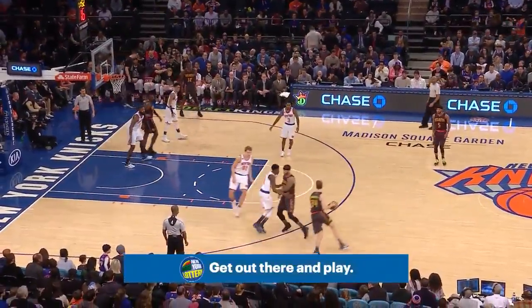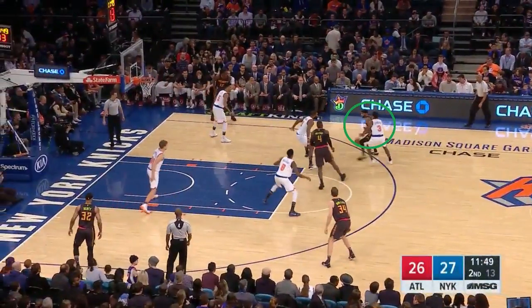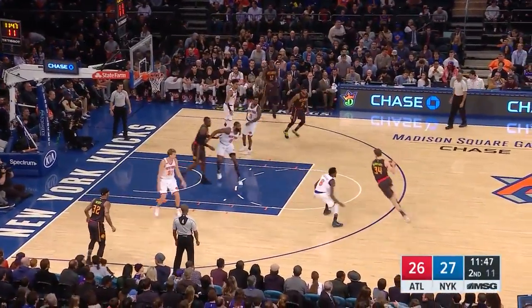Here's an example of a play where this roll could have been used. If Malcolm Delaney did a better job of keeping that defender on his back, which would buy time and have that big man stay up, then Millsap may have been able to roll to that strong side block and put that weak side defender in a tough position. Cover Millsap and you leave a shooter open, don't cover Millsap and you give up a layup. At the very least, it's a concept worth experimenting with.